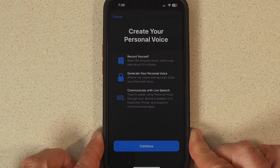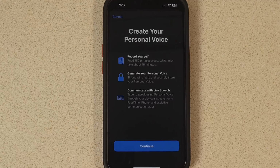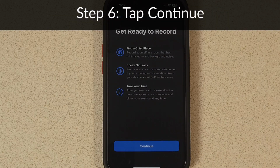So as you can see here on the screen, we're going to read 150 phrases aloud, which may take about 15 minutes. We're going to see how long that actually takes. I'm not going to show you the whole process. I don't want you to create another voice that sounds like me. We're going to generate your personal voice, communicate with live speech. So I'm going to just leave that on the screen for a moment. And we're going to go ahead and click continue.